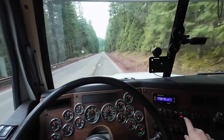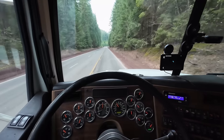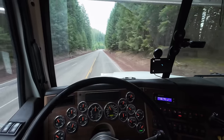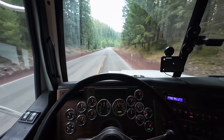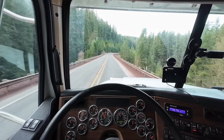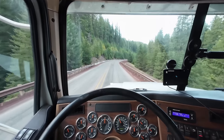But you'll feel the difference if you turn this off. Speed and RPM are slowly starting to increase. Turn it back on, and it'll start to bring it back down. Slowly, but it's dropping. It makes a difference.